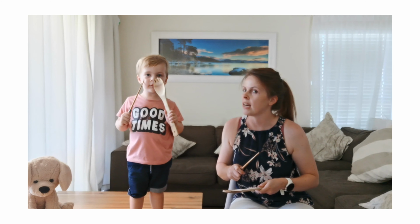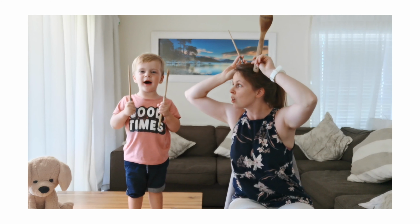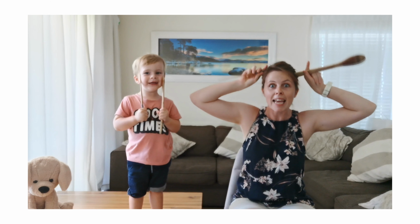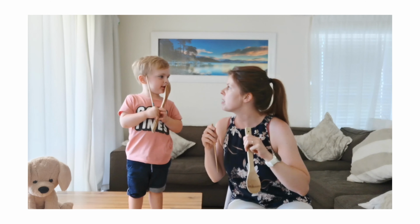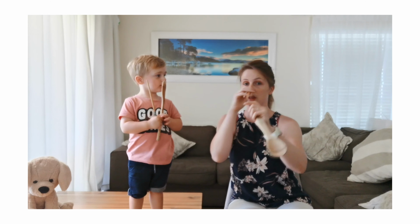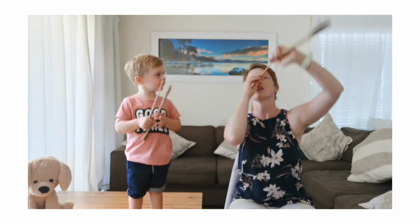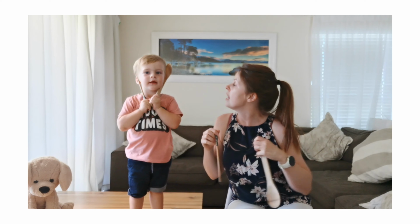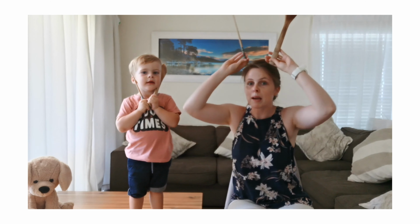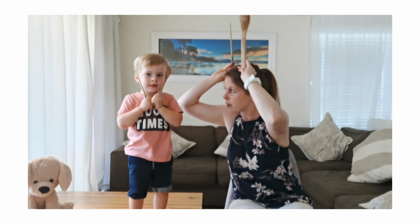Can we make some animals? What animals can we make? We can make a cow. Moo. Oh, Liam is a lion with a big mane. What else can we be? What about an elephant? With a trunk, can we make an elephant? Can you do that? Make an elephant trunk. Oh, Liam wants to start playing. Let's make a bunny rabbit. Can we make a bunny with some ears? A bunny goes hop, hop, hop.